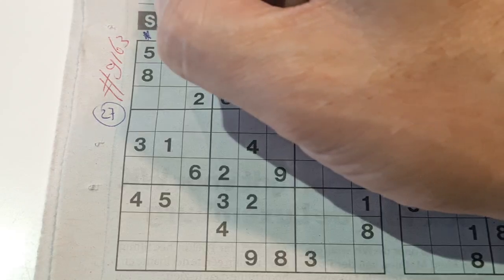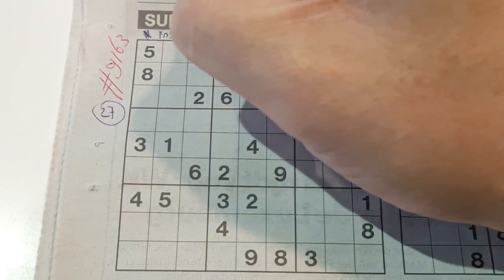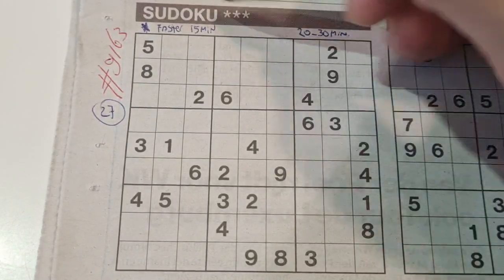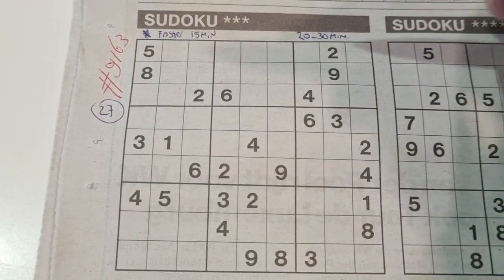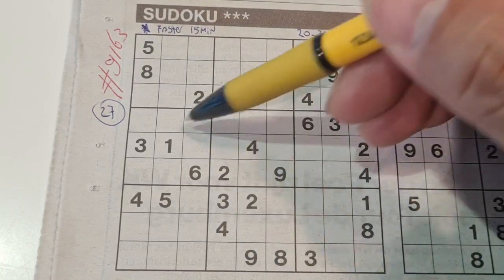For a 1-star puzzle I need to be faster than 15 minutes. Well, it's indicated with 3 stars. For a 3 stars puzzle, 20 to 30 minutes. Question is, is this a 1-star or a 3 stars puzzle? We don't know, we will see, so let's get started. Let me see which number I can pick.